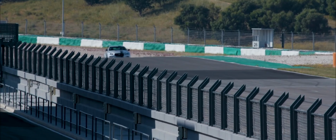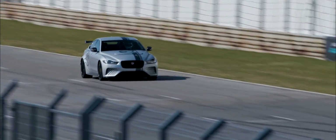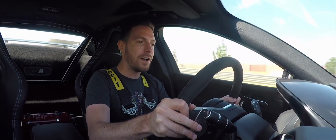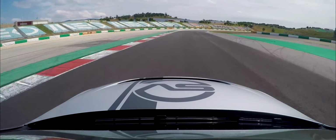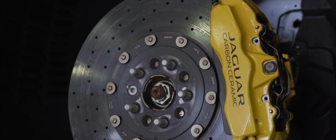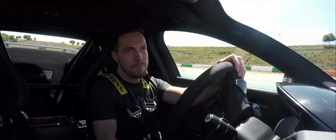Coming down the main straight, we've got 600 horsepower from a supercharged V8, across the line at 150 miles an hour, braking for this fast 4th gear first corner. Good steering, really placed the car, massive, massive grip. The brakes are fantastic, 400mm carbon ceramic brakes. They just don't fade. Good feel as well.